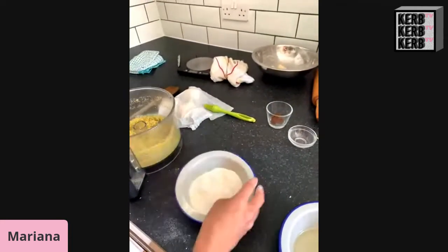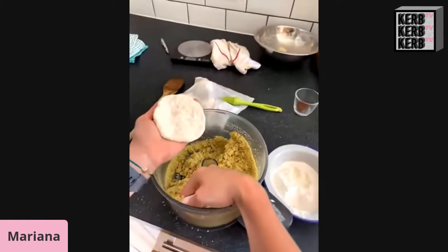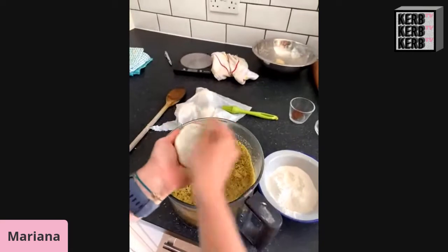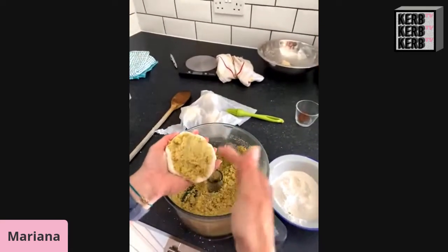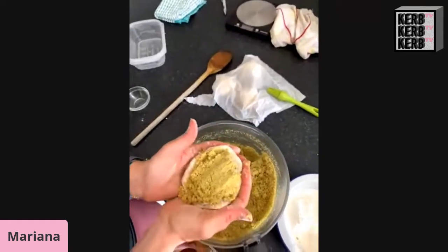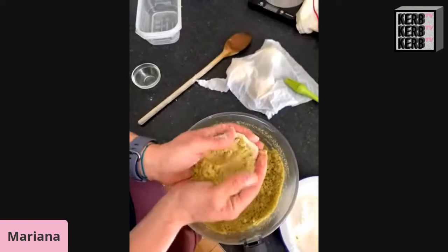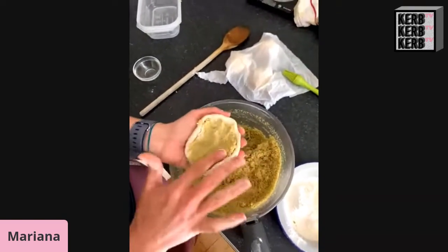And then you're going to fill it with your split peas. You can use a tablespoon or something with this. You just want to get it nice and compact. Start off with a small amount, because if you start off with a lot, it could be quite tricky. Try and get it in your hands, take your thumbs and just press it in. Compress it all into there.